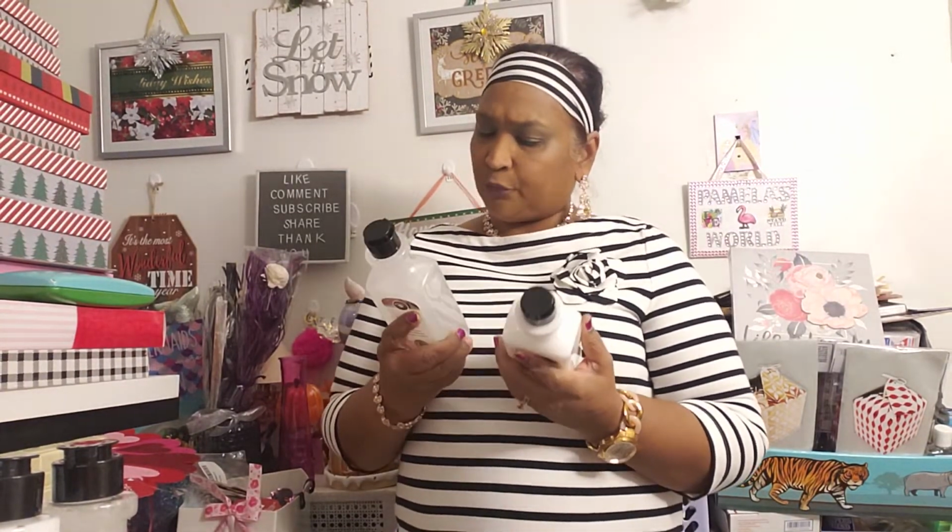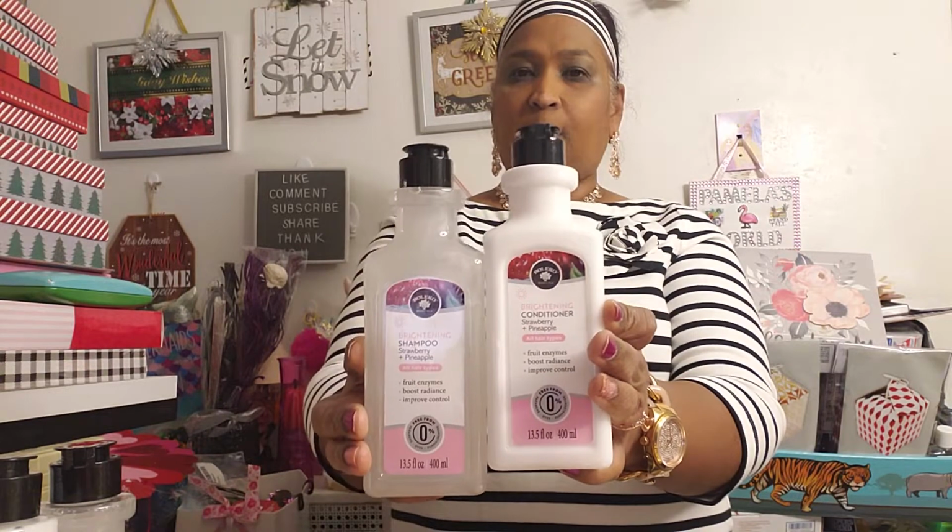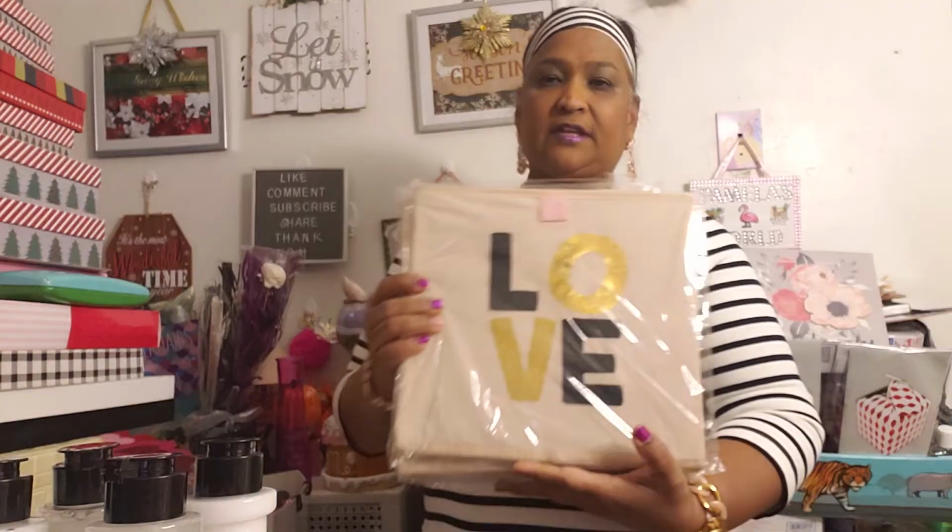The other scent I picked up, shampoo and conditioner, was Brightening Shampoo, the one with strawberry and pineapple. Look at that. Shampoo and conditioner, 13.5 fluid ounce, the same, free of dyes and parabens and formaldehyde. So that was amazing. I didn't have body wash for this one. The last two I picked up yesterday, they had body wash. And I picked up these. I picked up six of these.